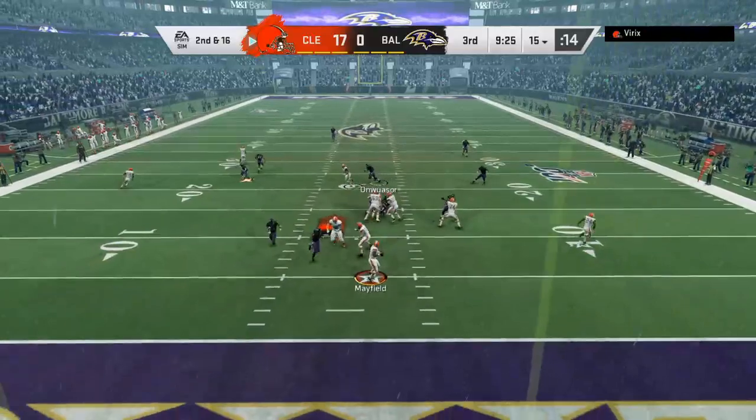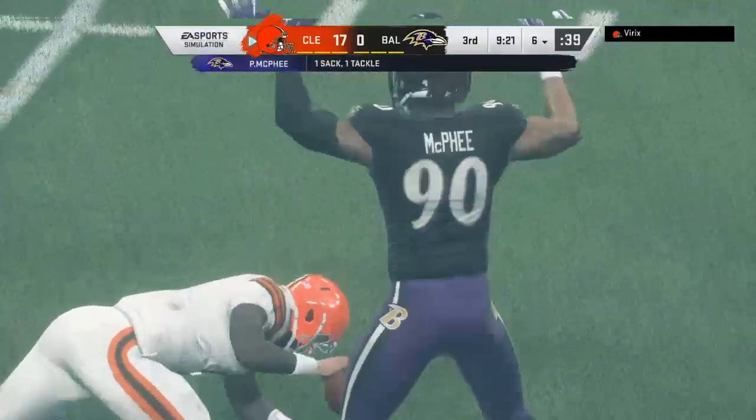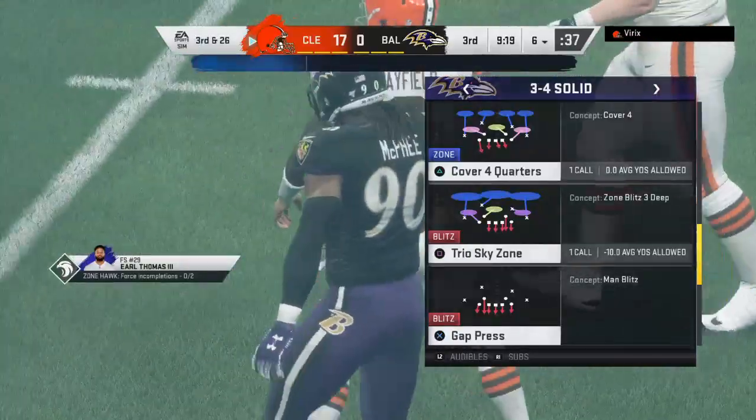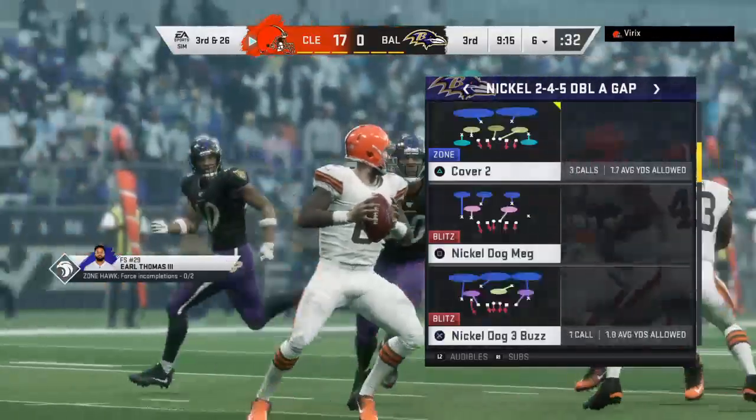Now on second and 16, Mayfield. And he's going to go down back at his own 5-yard line, it's a sack. Pernell McPhee, always a threat to find the QB, and he gets to him there.